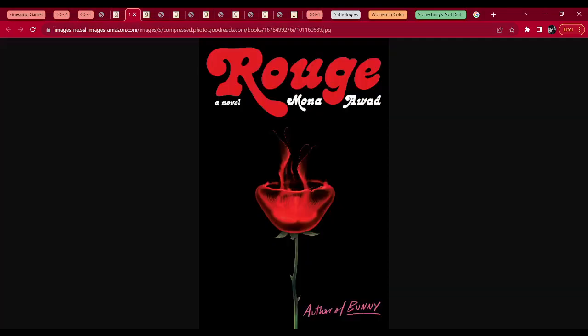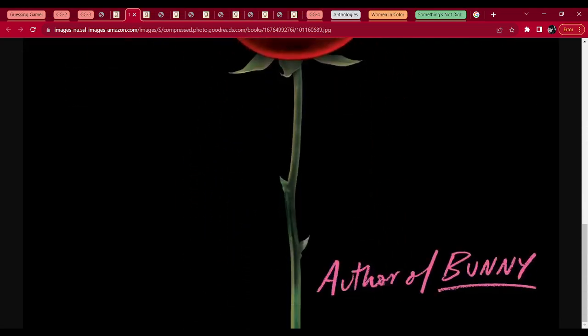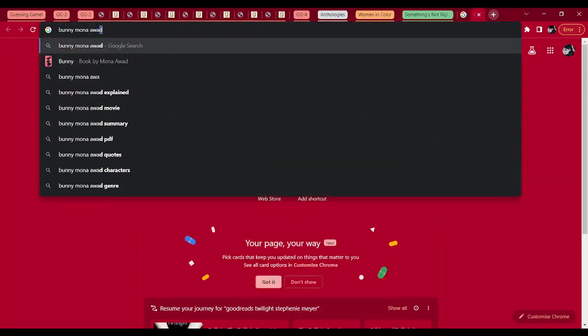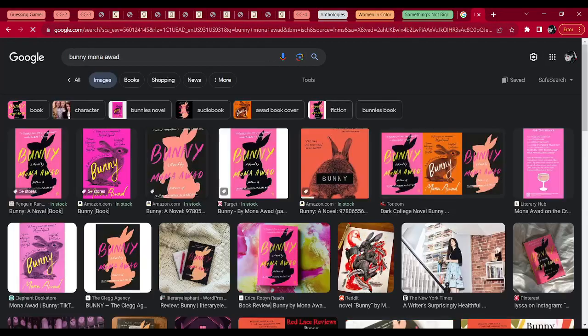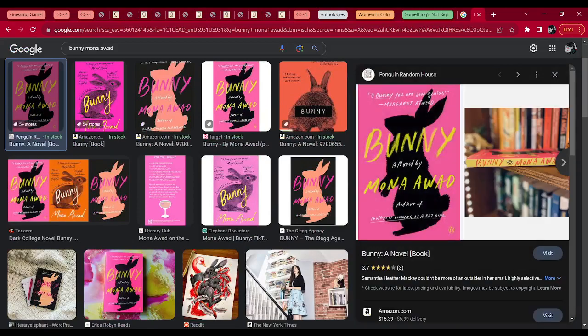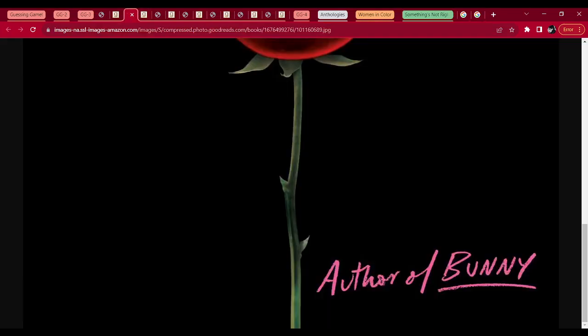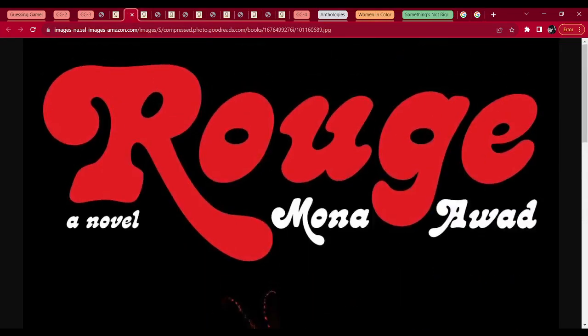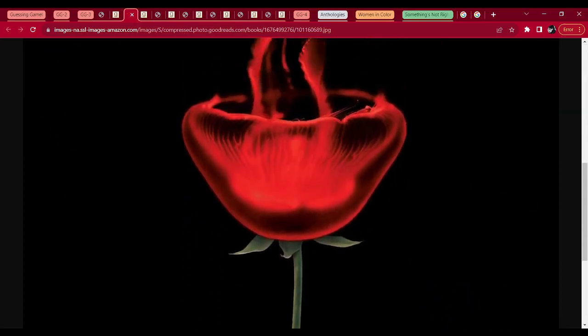Rouge. This was interesting because I thought it was a challenge. I know Mona Awad. She wrote Bunny. And I like that they use this. If you've seen the cover of Bunny, you'll immediately recognize that they're calling back to the handwriting font on it, right? The handwriting all over it. They've brought it back here to go, you know, Bunny, this book is a completely different style. That's why we have a different cover, but let's remind you of what that was like.